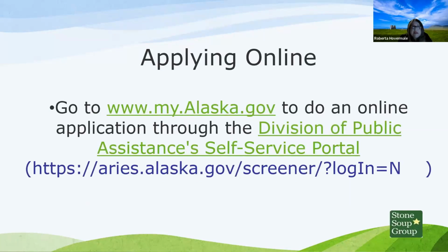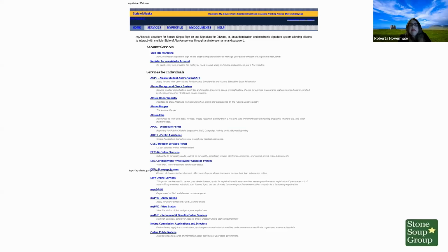Or you can apply online. You can go to myalaska.gov to do an online application through the Division of Public Assistance self-service portal. This is My Alaska, and it may be familiar to you because it's where we go for PFDs. We go to register and check them out, but you can also access Medicaid there.